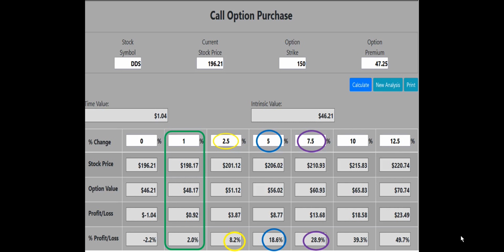The call option purchase calculator also shows that if the DDS stock price increases by 2.5%, the 150 call will make an 8.2% or $387 profit. If the DDS stock price increases by 5%, the 150 call will make an 18.6% or $877 profit. If the DDS stock price increases by 7.5%, the 150 call will make a 28.9% or $1,368 profit. 10% and 12.5% numbers are also displayed. You can see that the profits get better and better.